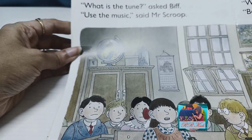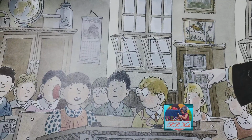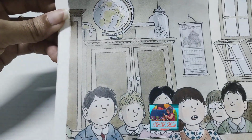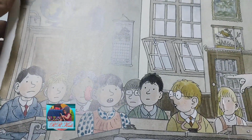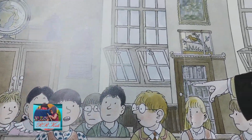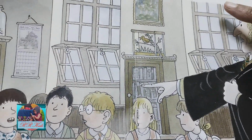What is the tune? Asked Biff. Use the music, said Mr. Scroop. When Biff asked what the tune is, which tune should we use while singing, Mr. Scroop said, use the music to learn the tune. Will you show us how? Asked Anina.